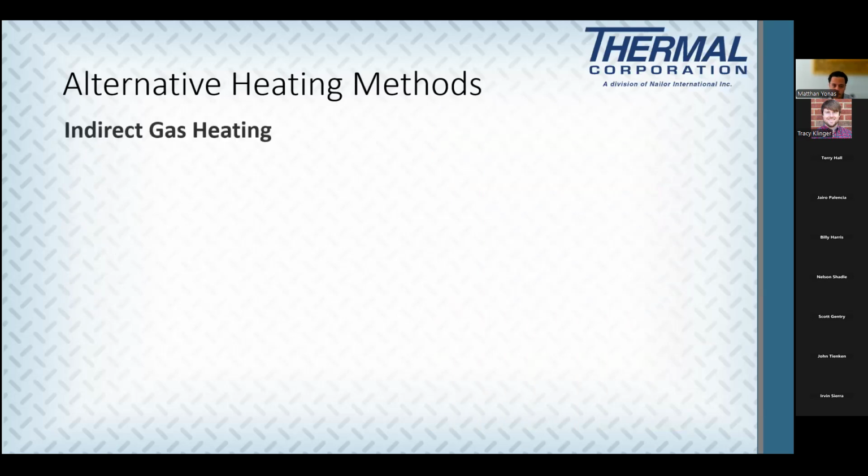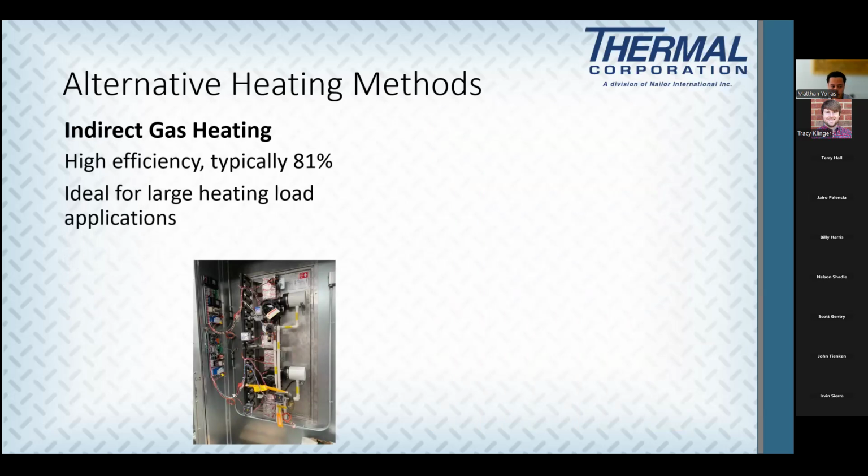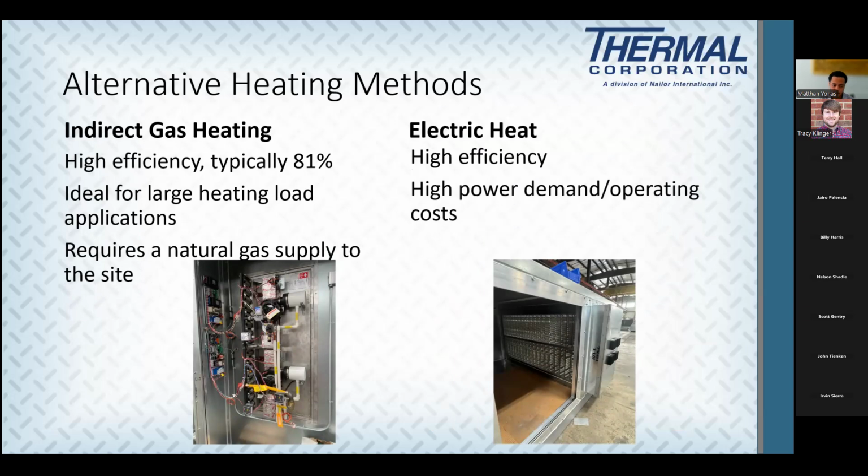Touching on alternative heating methods, we have indirect gas heating, high efficiency, typically around 81% efficient. The image below is one from Heatco, which is based out of Georgia. That's who we use for all of our indirect gas heaters. And then we have electric heat. That one's image below is from a Naylor duct heater that we put in one of our units. They're high efficiency as well, but they require a lot of power because you're putting all that electrical energy into heating the unit. But they're usually ideal for smaller spaces or smaller heating loads because the higher the load, the bigger the resistive elements, the bigger the electrical demand on the unit is going to be.